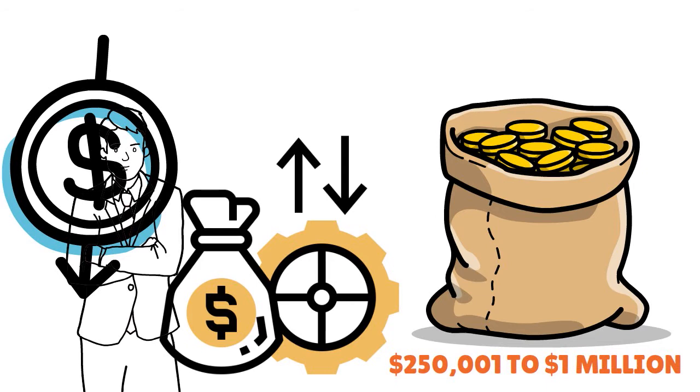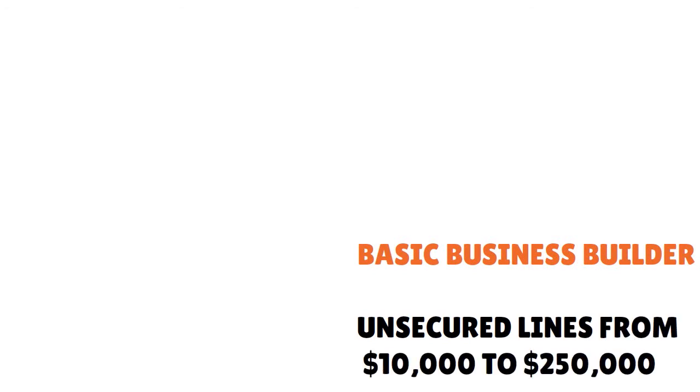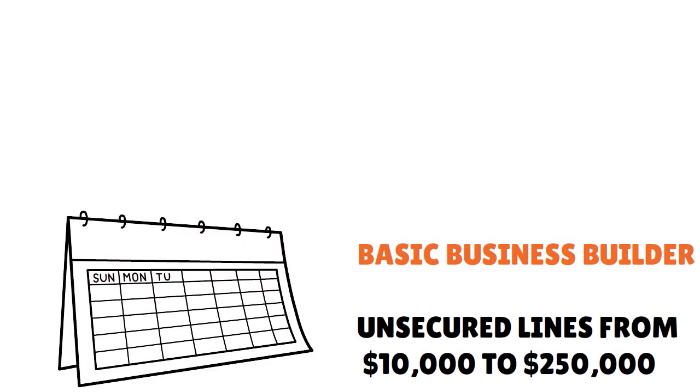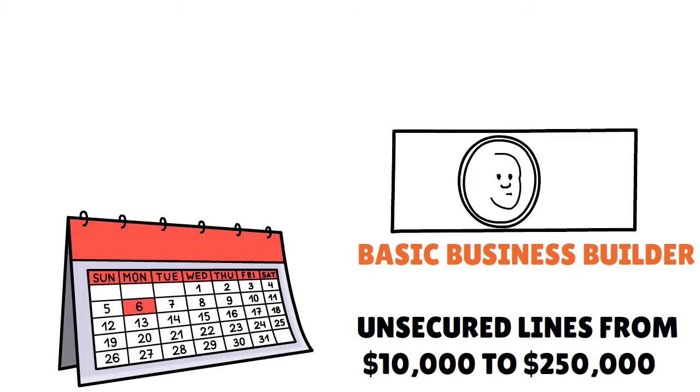So you have an unsecured line of credit, 10,000 to 250,000. What we love with this product is that you have interest only monthly payments, which is kind of cool, because if you are a small business and you're trying to manage your cash in the short term, this is really good. If not, just go with the term loan.